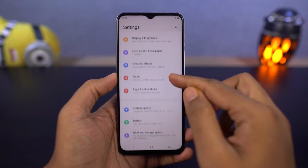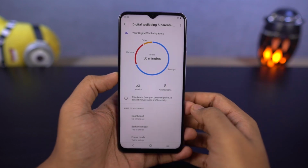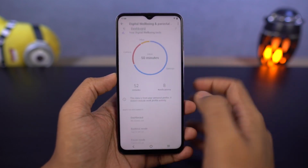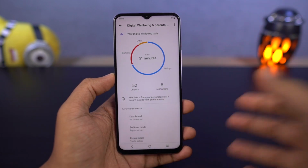Next we have Digital Wellbeing. This is a feature from Google which tracks all your usage and gives you complete analysis of which apps you're using more. You can also use this feature to restrict your own usage to have a healthy digital life.